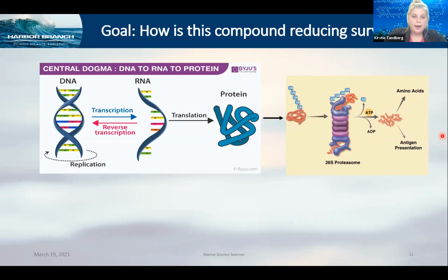So my hypothesis, I guess I'll go back. My hypothesis was that we could classify our inhibitor molecules into two main groups, depending on where they're acting in this pathway to achieve the same result of reduced survivin levels in our high content imaging assays. So option one was that the survivin simply isn't being made in the cell.